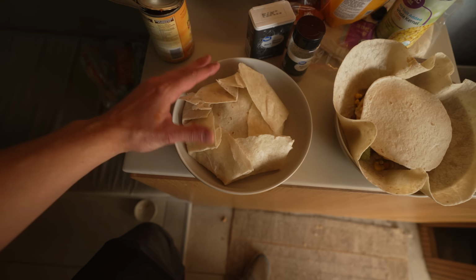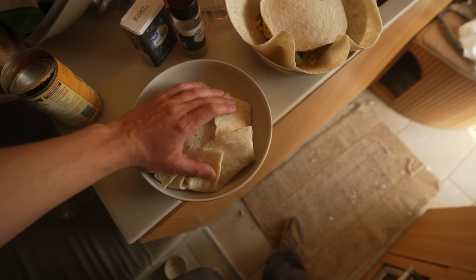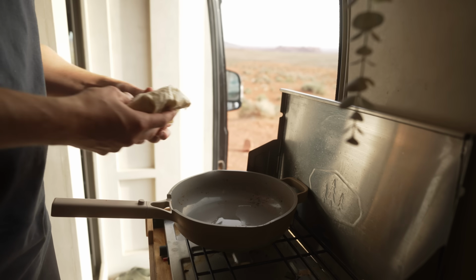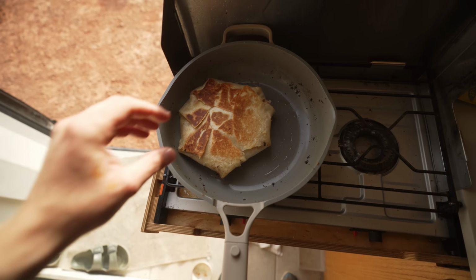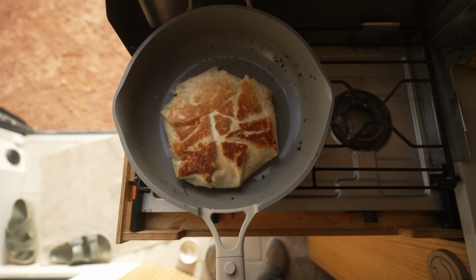Not the biggest fan of these tortillas, but basically this is the idea. And then we're going to transfer this very carefully over to that hot pan. Oh, shit. So if you do it right, it should kind of seal itself up here and get a nice crunchy crust.